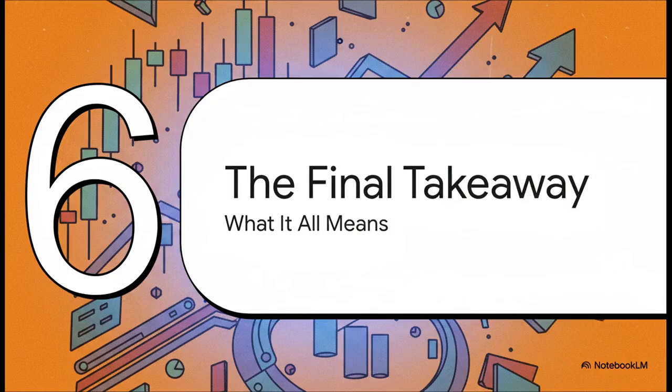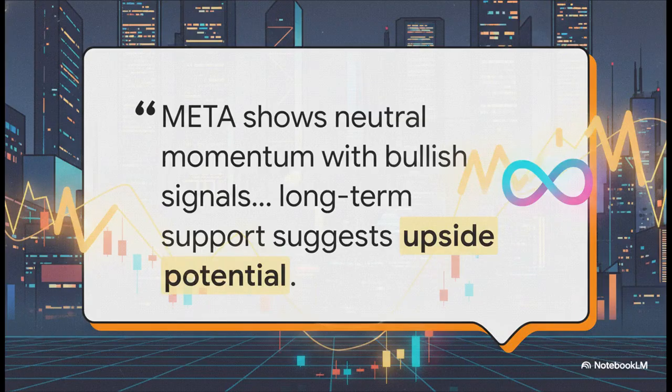So, after digging through all those charts and numbers, what's the bottom line? What should we really walk away with from all this? This quote from the report just perfectly nails it. The stock is in this delicate balance. It probably needs a short-term breather, but its long-term foundation suggests there's still real upside potential.